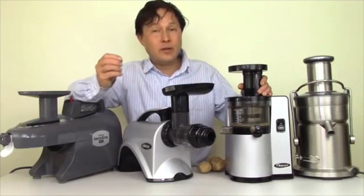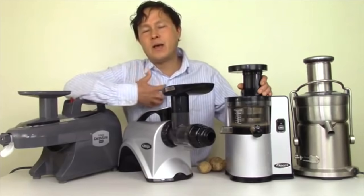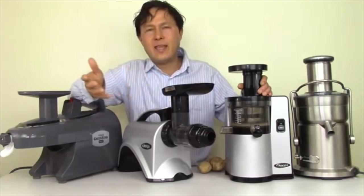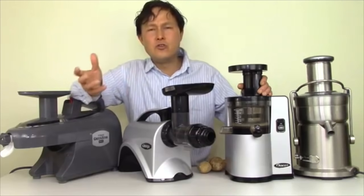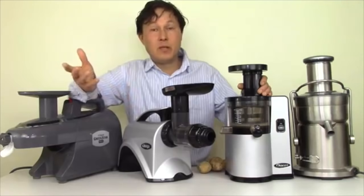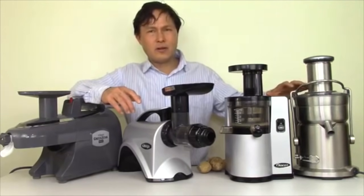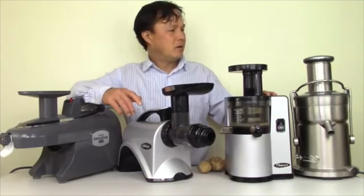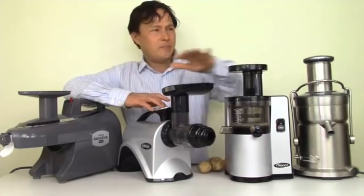This means you'll be done quick, but it also means it's going to put more oxygen in your juice, which in my opinion lowers some of the antioxidant and polyphenol content, the nutrients in juices that are affected by being oxidized, literally. And this guy also takes a little bit of scrubbing to clean, not super bad on the cleaning.